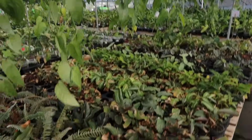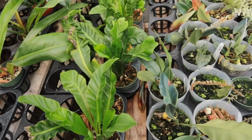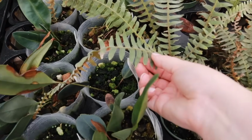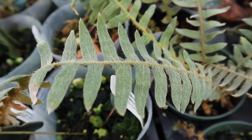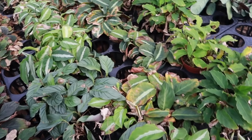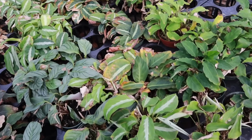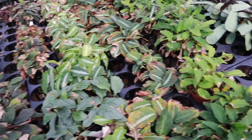So beautiful. Ooh, some ferns down here. I mean, again, I'm not the biggest fern person, but I think they're really beautiful. Like, this one's all fuzzy. Look at that texture. It's so fuzzy. I love it. Unfortunately, these calatheas are looking pretty sad at the minute. I'm not surprised though. I feel like calatheas are so finicky, and when you have greenhouses this size, it's really hard to make sure that they're getting what they need.